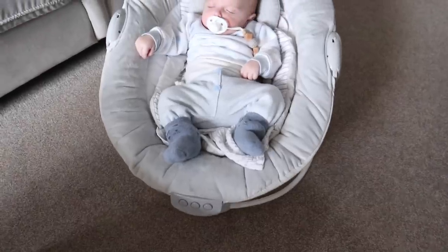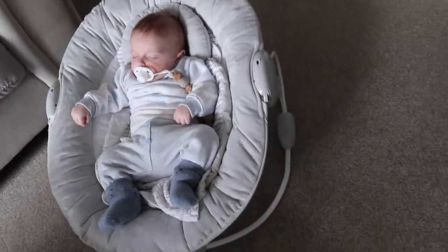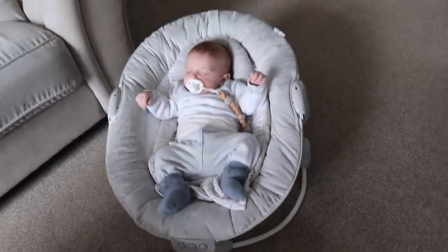It's originally from Mothercare. It's called the Little Lamb Bouncer and I actually saw this originally on Carly Drake's Instagram and YouTube for her little boy Manny and I just thought it was so cute so I bought it straight away. She got it from eBay and I think they do on Amazon as well, so it's obviously like surplus stuff from Mothercare that someone's purchased and now is selling on eBay and Amazon. I'll link them down below.